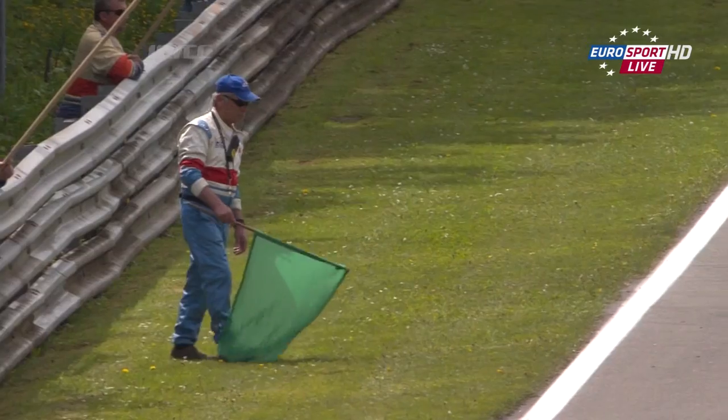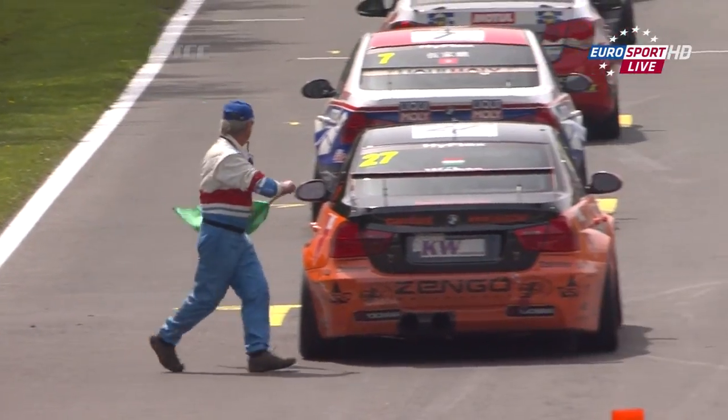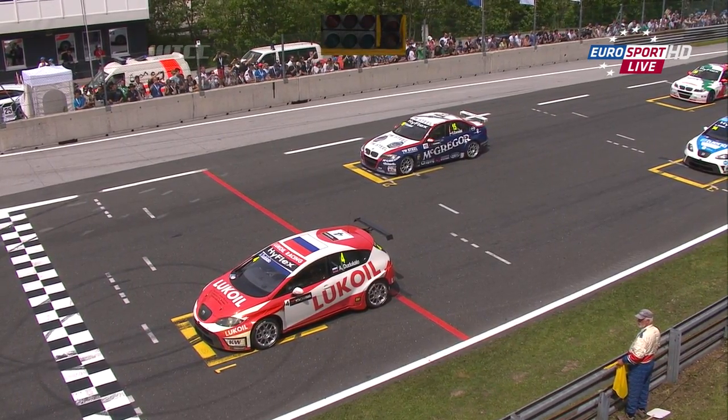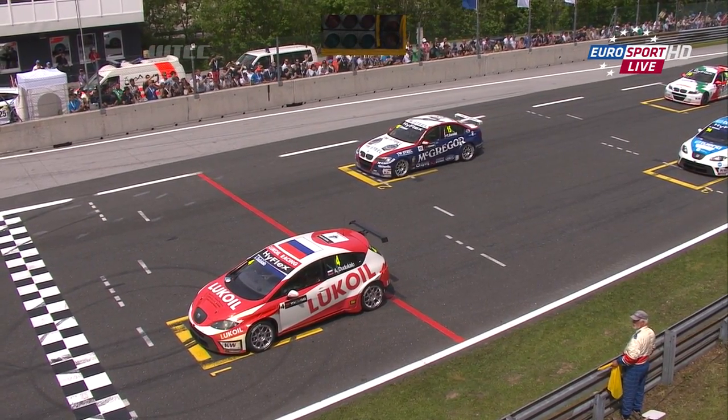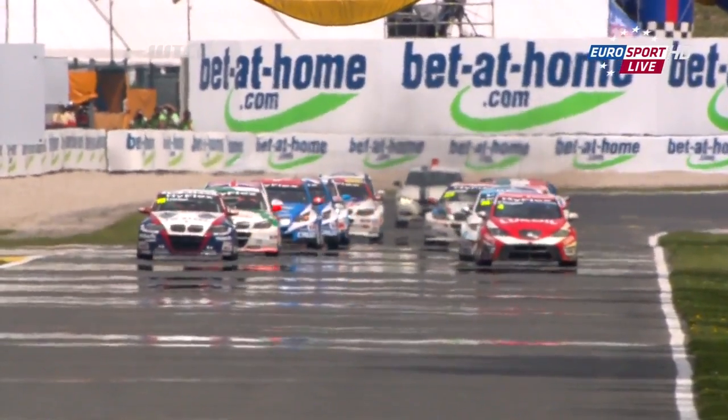Here we go. Green flag is waving at the back of the grid. All the cars are finally in position. Alexei Dudicalo, the red and white Seat on pole from Tom Coronel. Watch the BMWs. They habitually start very quickly indeed from a standing start. Good getaway, though, from Dudicalo.